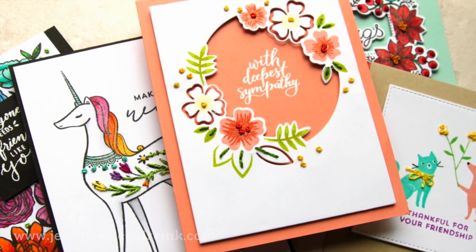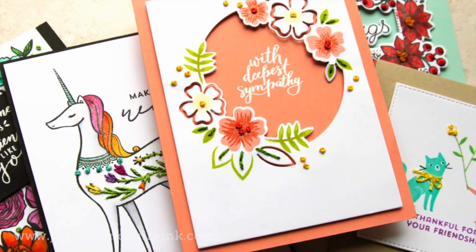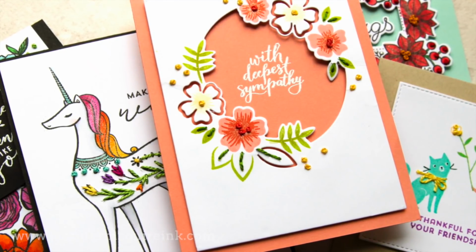What I like to do is do all of my stamping at home, and then I can take my coloring and stitching on the road. So this is something that's easy to take on the go.